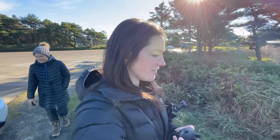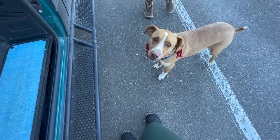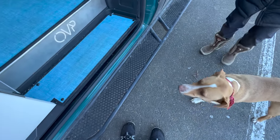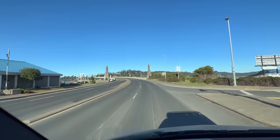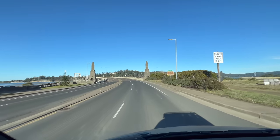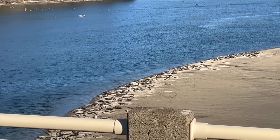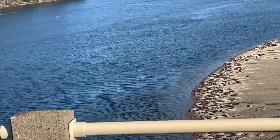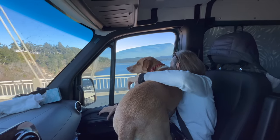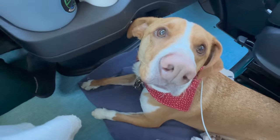Time to finalize the van. Let's go. Woo-hoo. You know what? Sandy paws, whatever. Get in there. You guys, on the side of this bridge, there are seals everywhere. Cynthia, we're putting you on seal watch here. I didn't want Camper jumping out the window. Good job. Do you think we got the seals? I think you got them.